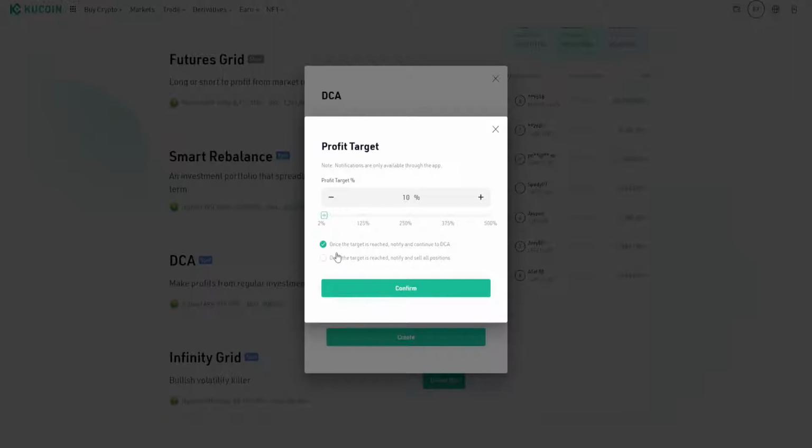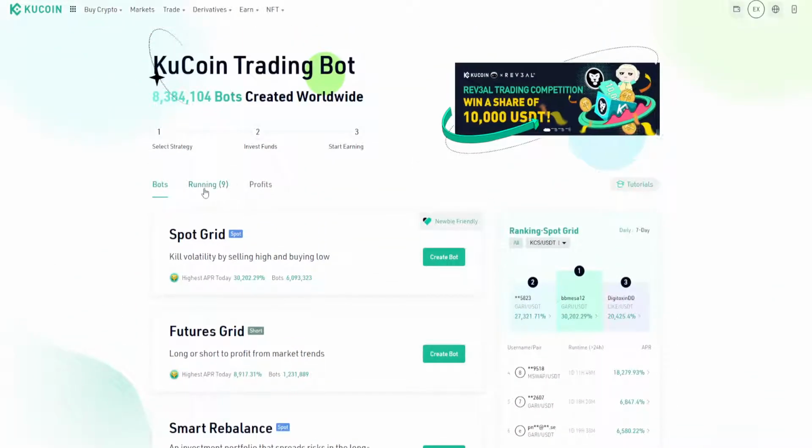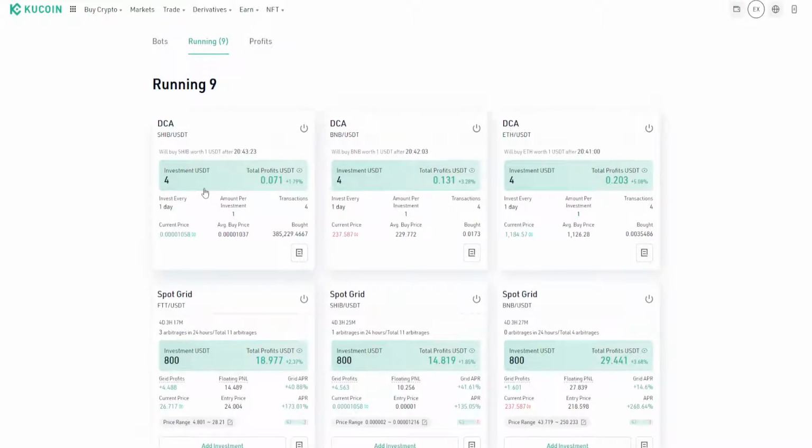You can either let it, once the target is reached, notify and continue to DCA, or once the target is reached, notify and sell all positions. My current setting is 50% profit, and once the target is reached, notify and sell all positions. The reason why I'm selling is to get my capital back, basically increasing my capital and giving me more opportunities to keep on DCA. Now we're going to go to running bots, because I already have bots running.